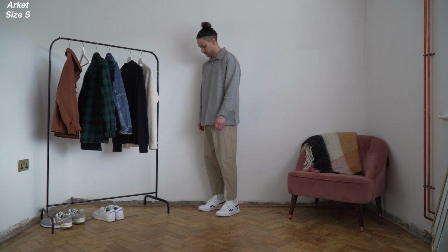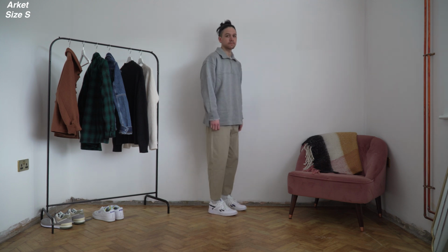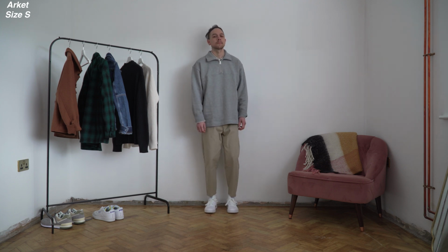I also like this piece because it holds its shape quite well. It doesn't drape too much over the body. There's a few colours to choose from, but I just went for the plain grey. I mean, I know I've got a lot of neutral tones in here, so I wanted to get something a little bit different, but something that was still light enough for spring.